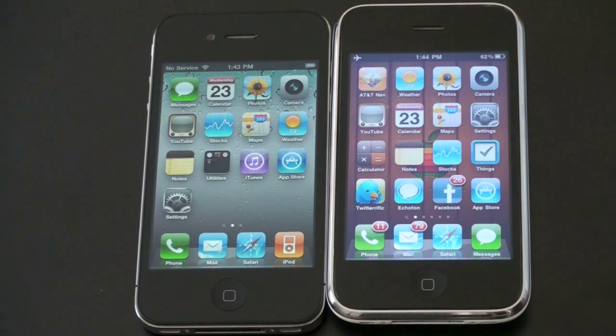One of the most exciting features about the iPhone 4 is its new Retina display, and it's one of the ones I'm most excited about. So I want to put the iPhone 4 head to head with the outgoing model, the iPhone 3GS, to see if it really does live up to the hype.